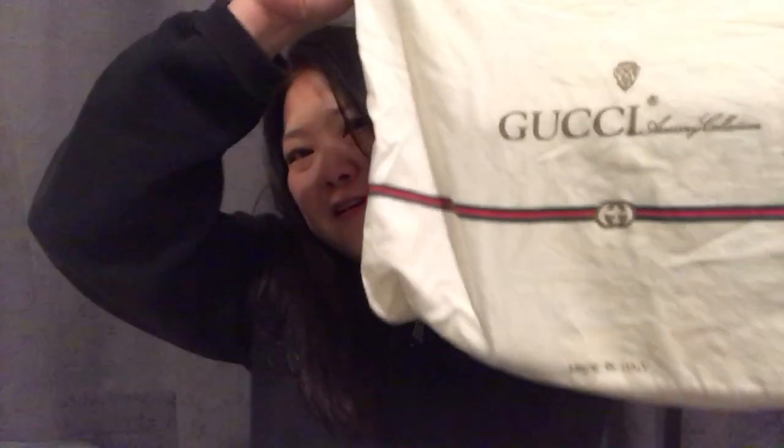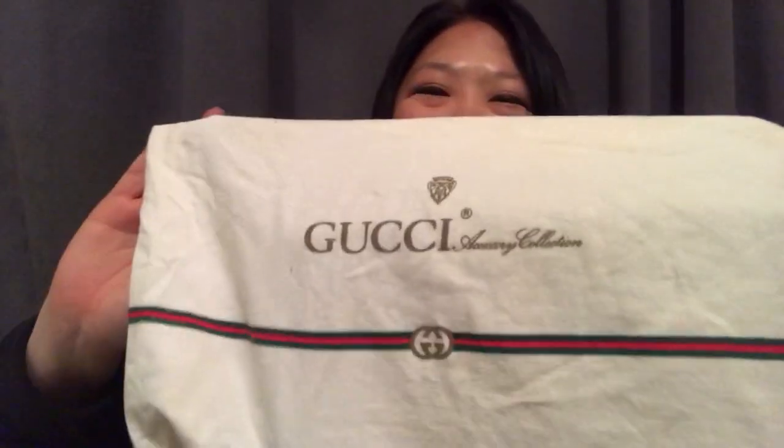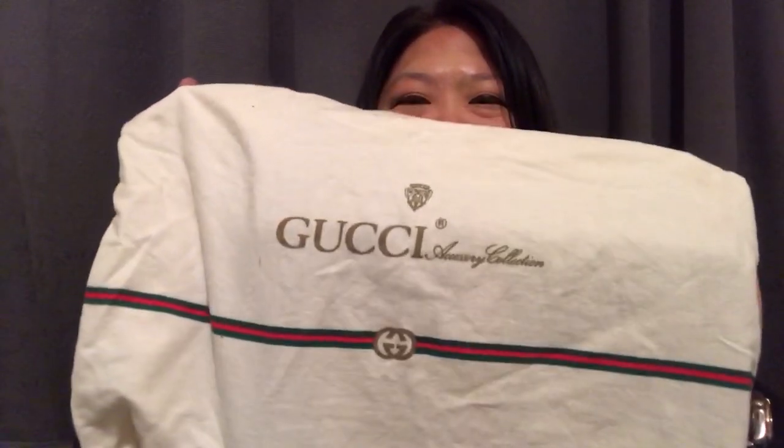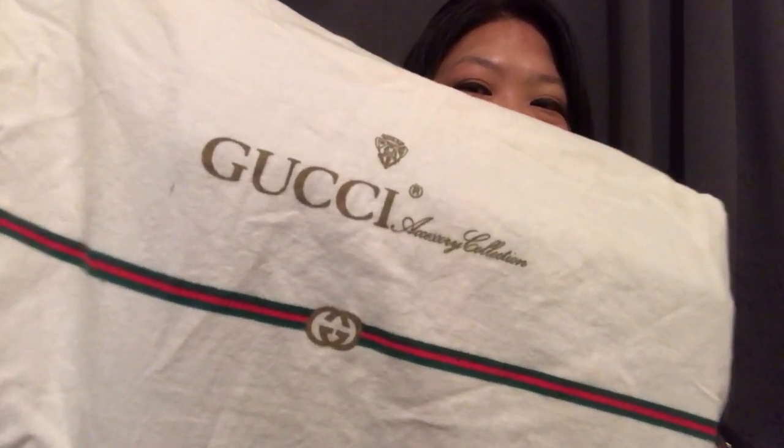They posted something this week. Actually, it was last week that I purchased it, and I had to get it because it was such a good deal. It is a vintage Gucci. Look at this amazing dust bag. I can't even believe it came with a dust bag, because a lot of times when you find vintage, it does not come with a dust bag, but this one is incredible.